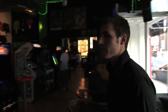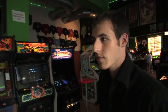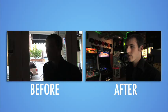The same is true indoors with windows. Simply move your camera or move the subject so that the light isn't directly behind them. The good rule of thumb here is put the light behind the camera, not behind the subject.